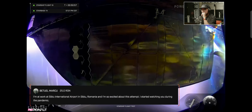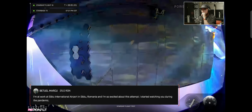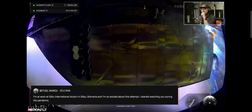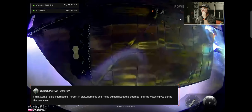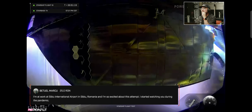Just imagine the speed. We've got these cameras. These cameras are really cool. We added these several flights ago, looking directly at the flaps. Not just the heat shield, but these flaps, how they're able to control the vehicle and withstand that reentry, the seal locations, so where they connect to the ship itself, are some of the most critical.